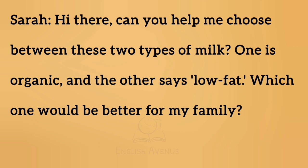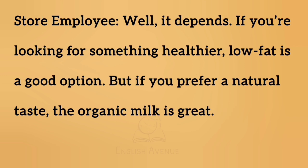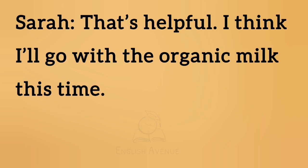Sarah: Hi there, can you help me choose between these 2 types of milk? One is organic, and the other says low fat. Which one would be better for my family? Store employee: Well, it depends. If you're looking for something healthier, low fat is a good option. But if you prefer a natural taste, the organic milk is great. Sarah: That's helpful. I think I'll go with the organic milk this time.